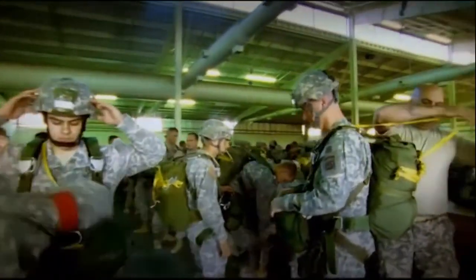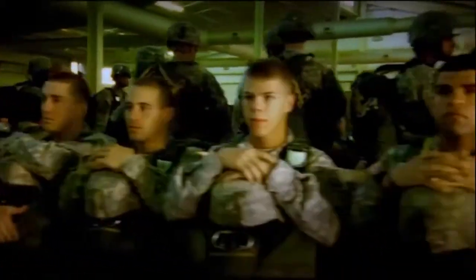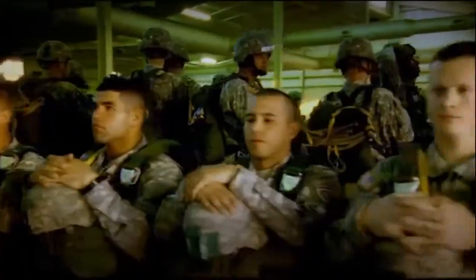An airborne unit can infiltrate, go ahead and set up outposts. It's an extremely fast way to get a lot of people on the ground at one time, right in the middle of the enemy's area of operations. You jump from something you know into something you don't know. And that's the epitome of being an airborne soldier. One second you're safe inside the aircraft, the next second you're in a combat zone.